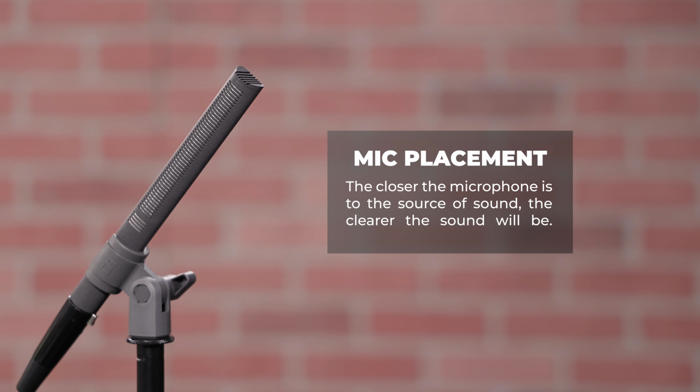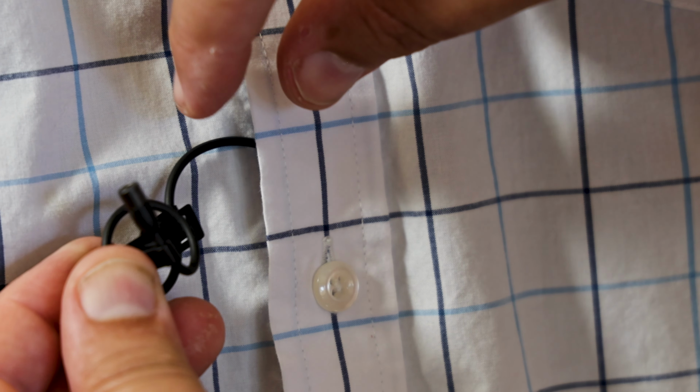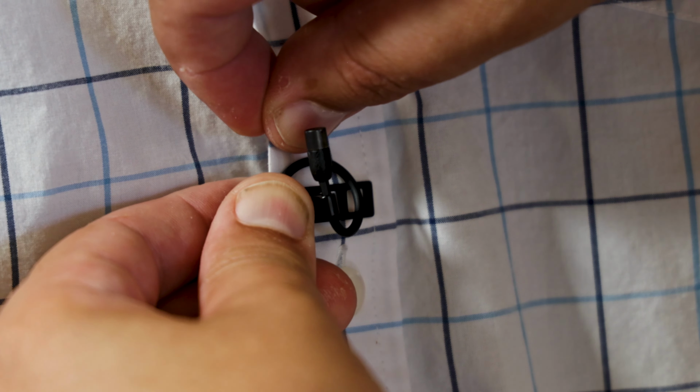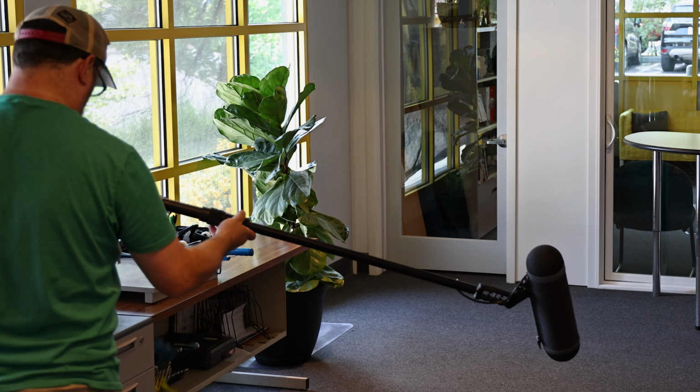To capture clearer audio, place the microphone close to the interviewee's mouth. The closer the microphone is to the source of the sound, the clearer the sound will be. You want to place the microphone as close as possible to the interviewee's mouth without it being too intrusive or visible. If you're using a lavalier mic, you can clip the microphone onto the interviewee's clothing.